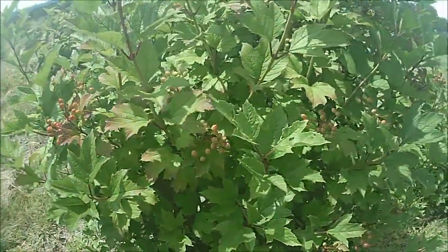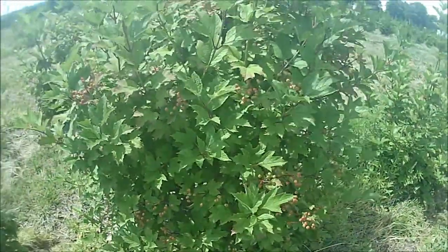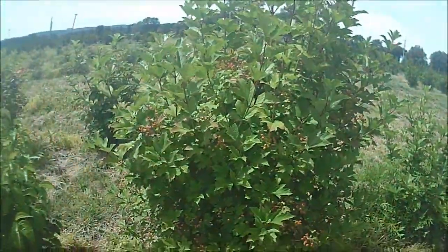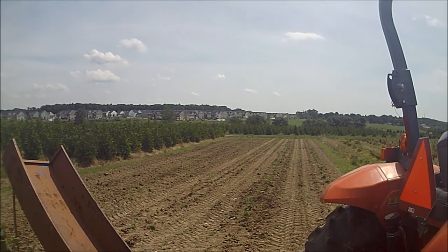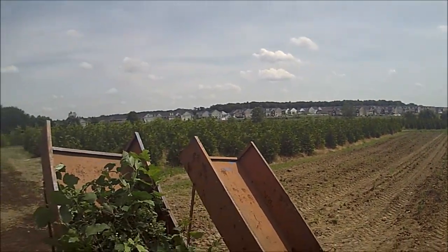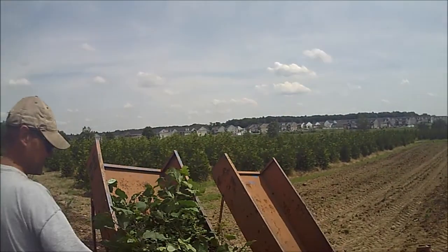When we plant our cranberry viburnums, we plant them out into a field that has been plowed and disked and rototilled. The field is very uniform and easy to plant, and we use a Princeton-type planter on the back of a farm tractor. And in this video, you'll see a tree planter planting our viburnums in a field.